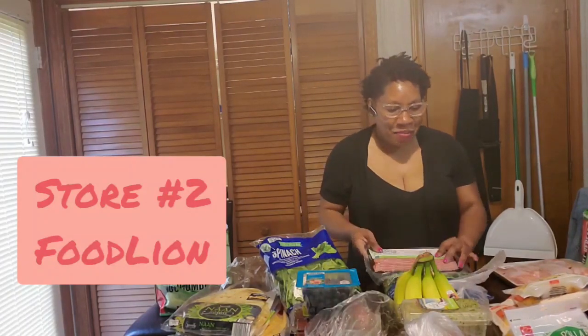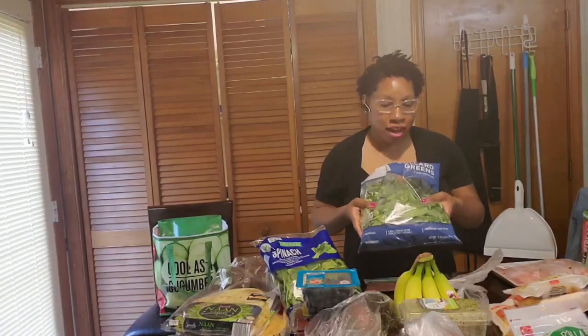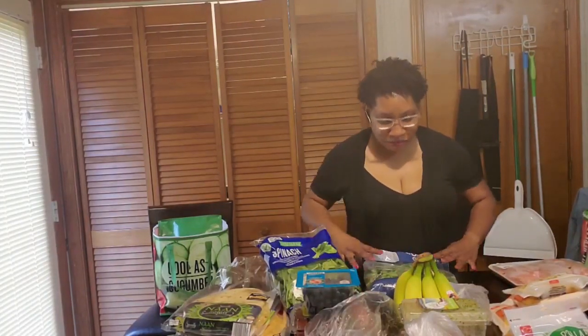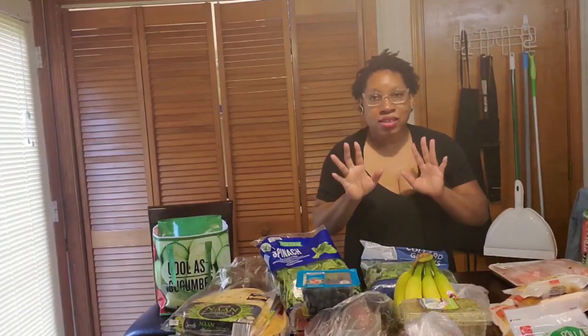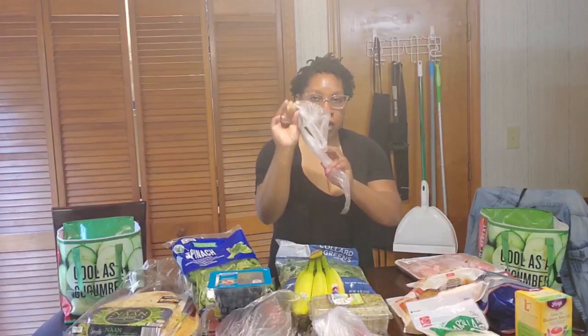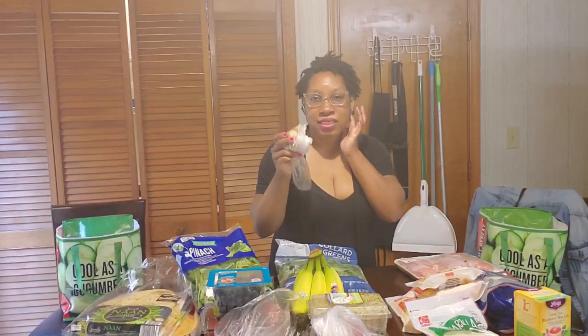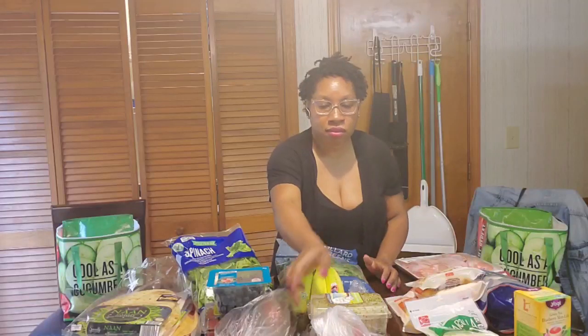This time I picked up the right one. And I picked up some collards, and I prefer these in the bag here because it's simple, easy to make for the week. Bananas, a small ginger, because like I said, I don't use it as much, and last time I bought the package from Aldi and I forgot I had it in the little area that I keep stuff like this in, and it went bad.